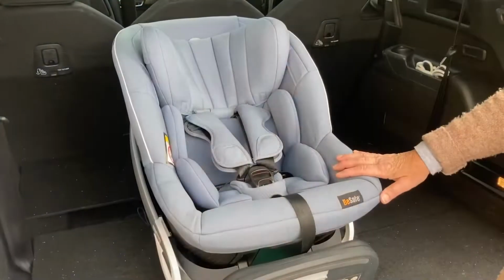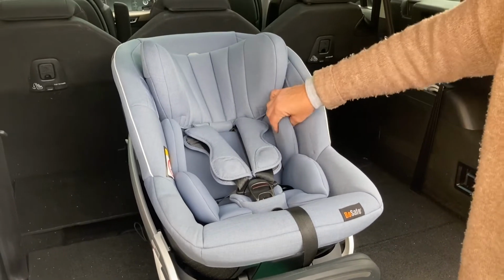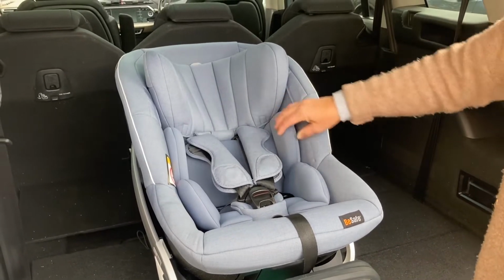This fully adjustable car seat can be used for babies from 61 centimeters, which is roughly 6 months old, all the way up to children who are 1.25 meters tall, and that's the average height of a 7-year-old. For babies from 61 centimeters up to roughly 2 years old, the car seat comes with a padded insert, which is easily removed for older children.